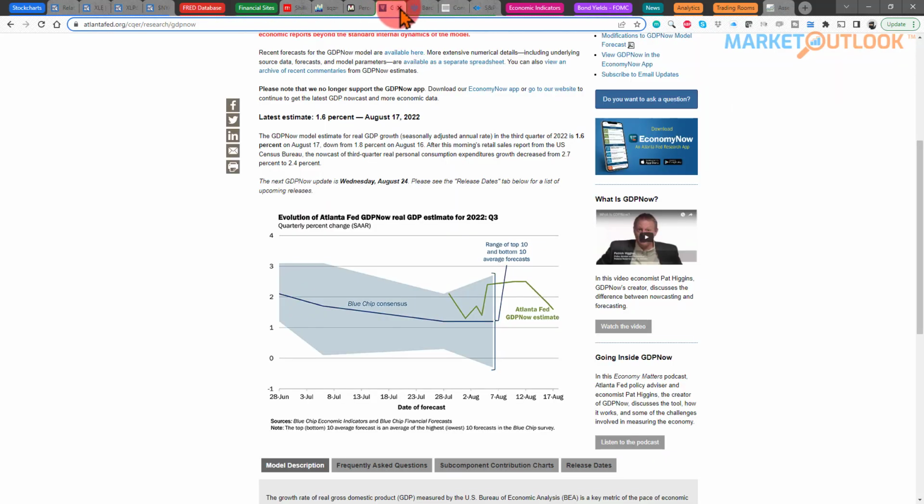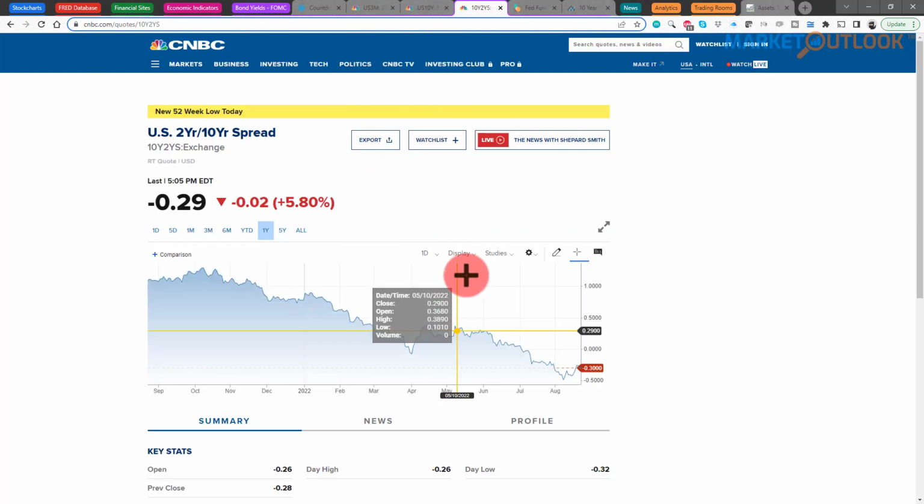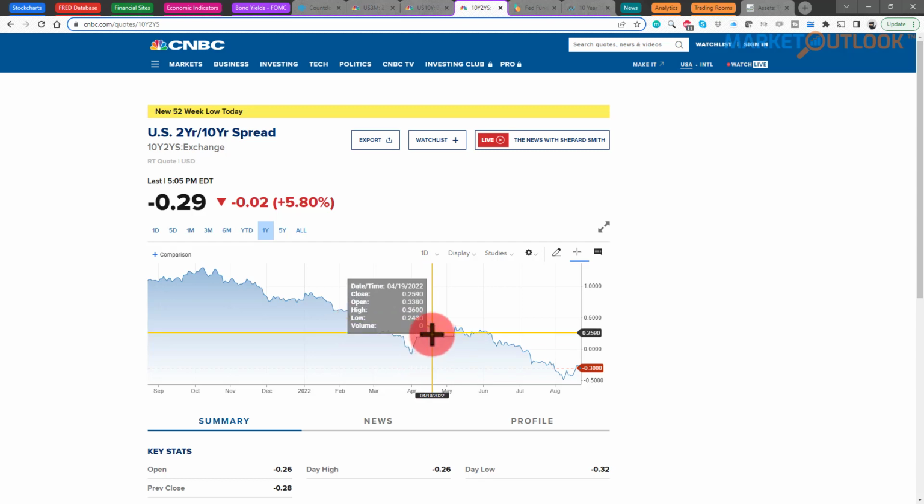Let's see here, the odds. Let me get to the FOMC odds for rate hikes. The yield spread is still negative, and even though it's starting to improve, improving has not been a good thing. Remember, we peaked on March 29th and early April with an inverted yield curve. Once it started to rise back above zero, that's when stocks really started to come back down. So now the yield curve is starting to rise again. It's actually not a good thing. It wasn't then, and it hasn't been right now so far.